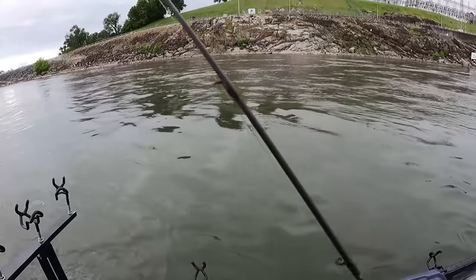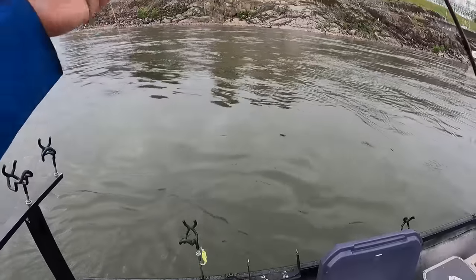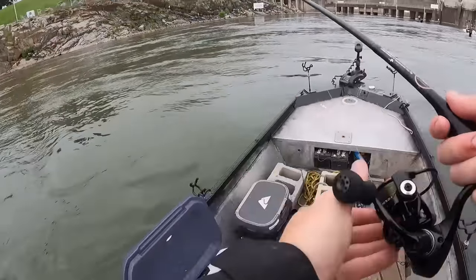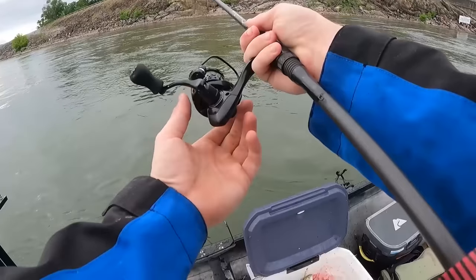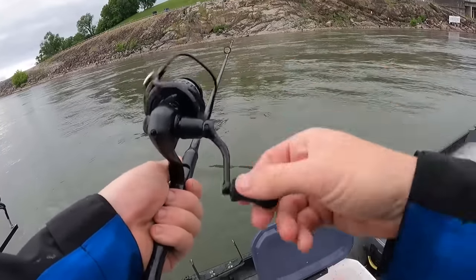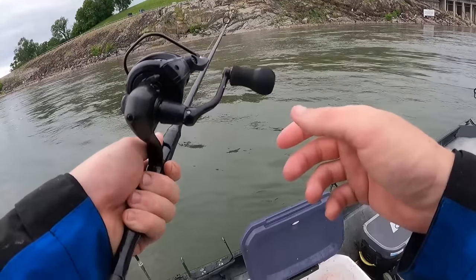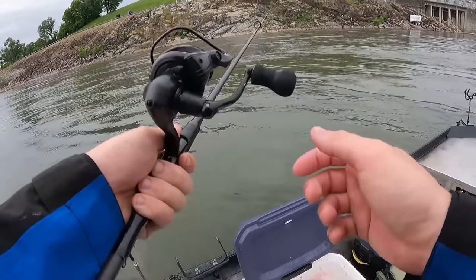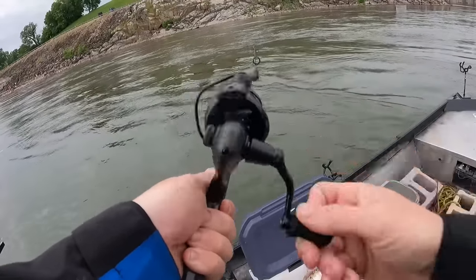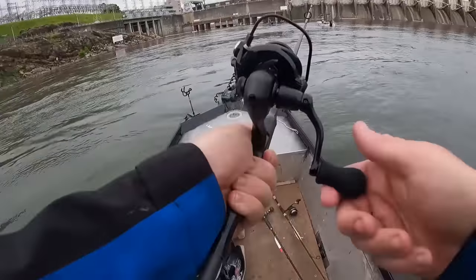Tangle this sucker up. There we go. All right, we're gonna do this like a heathen. I'm gonna cast it out. And then we're gonna reel it in backwards. Gosh, this is gonna be wonky. I gotta let it hit the bottom first. All right, it's on the bottom. Gosh, this is weird.